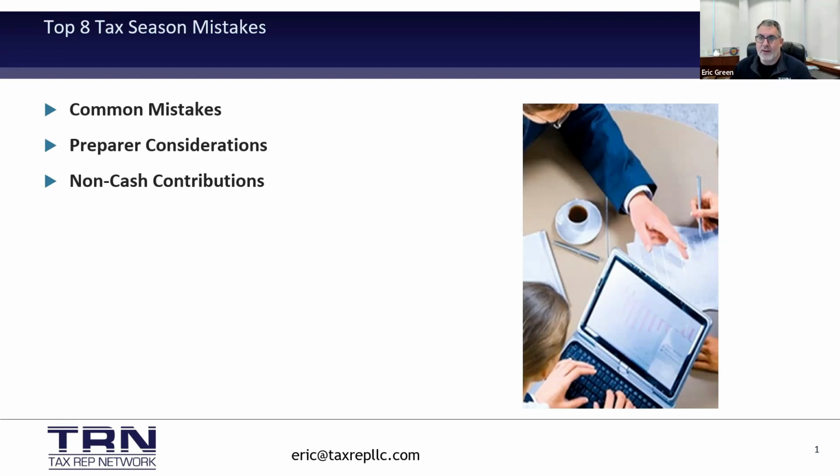So they got audited. The auditor said, "Where's your qualified appraisal?" They didn't have one. They only had this letter from the museum. They actually denied them the deduction. We ended up litigating and settling the matter, right? But the client spent $25,000 in litigation on it. So when it comes to a non-cash contribution, $500 or more, there must be a qualified appraisal that is attached to the return when it's filed.